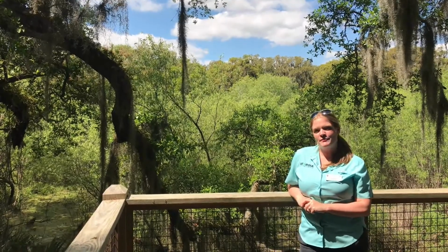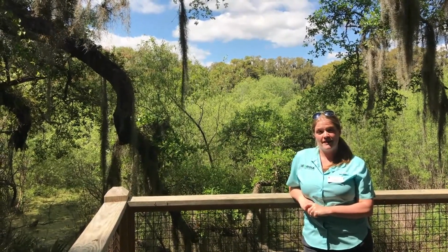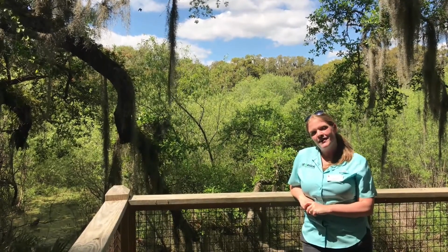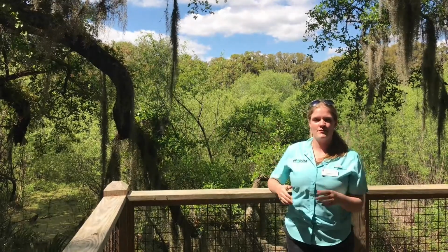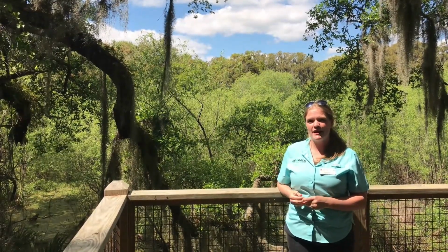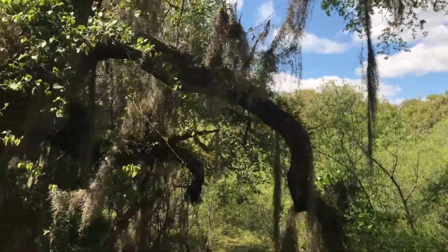Now that we're here in the maritime forest, let's take a closer look at some of the unique plants in the area, such as our epiphytes. Do you know what epiphytes are? They're air-loving plants. They get all of the nutrients they need from the air around us and rain. One of the really cool ones we have here is right on our oak tree branch, our resurrection fern.